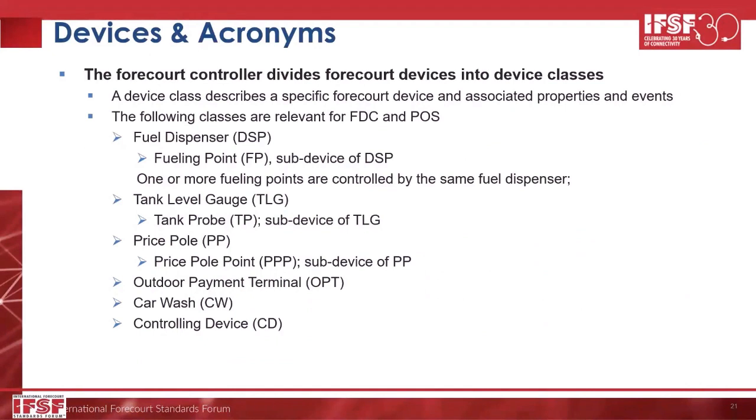The forecourt controller considers different forecourt devices and represents them through different classes. A device class describes a specific forecourt device and the associated properties and events. For example, the DSP is the fuel dispenser, while the fueling point is an FP, a sub-device of the DSP. Tank level is a TLG, but it has tank probes, that would be TP, a component of the TLG. Price pole also might include price pole points, and each price pole point might include segments inside it. So a price pole refers to the controller, while the price pole point would be the actual poles. OPTs are outdoor payment terminals, then you have car wash, considered as CW, and the controlling device would be the one that would rule them all.